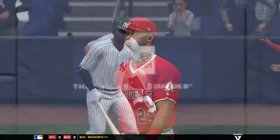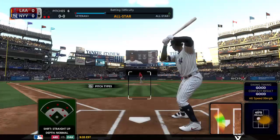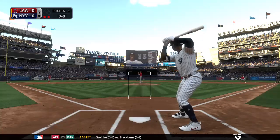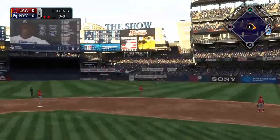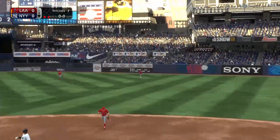Batting third, here's Didi Gregorius looking to get on base and keep this first inning alive. He's ready. Here's the first offering. Lofted in the air out toward right center. Calhoun has a read on it. And that retires the side.